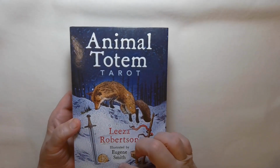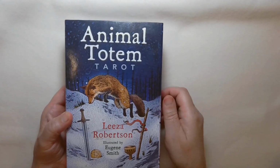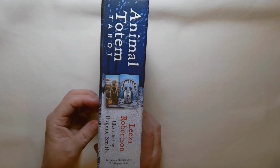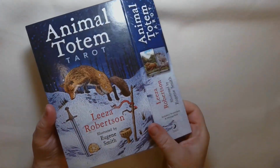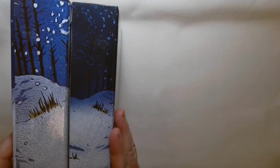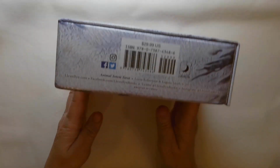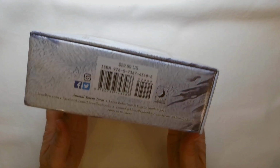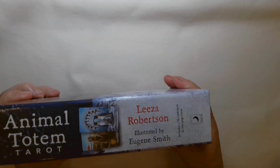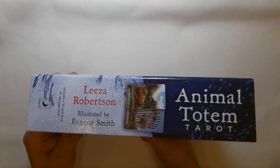And the box itself is pretty big. It is 8 1/4 in height, across it's 5 1/2, and the width is 2 inches. And it is a magnetic box. On the bottom it has the barcode and stuff, and it does have the title on all sides but the bottom.